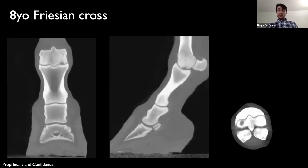The horse was then sent to a different place where they performed a bone scan, and the bone scan revealed focal intense areas of radiopharmaceutical uptake in the lateral condyle of the left fetlock. Unfortunately, I don't have the bone scan images to show you, but the horse was referred to us for CT once they found that increased uptake on the fetlock. He was quite painful, grade four out of five, and it showed severe resistance to flexion of that fetlock. It's quite painful, similar to the case before.